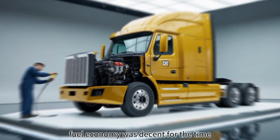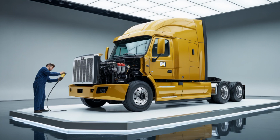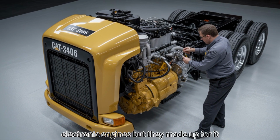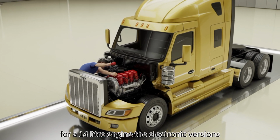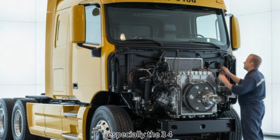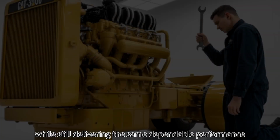Let's break down how the modern diesel engines compare. First, performance. While the numbers look similar on paper, modern engines range from 400 to 600 horsepower and up to 2,050 pounds-ft of torque. The delivery is very different. These engines offer more consistent torque across the RPM range, with better throttle response and smarter power management. Thanks to computer controls, they optimize fuel burn, shift points, and even adaptive cruise systems.